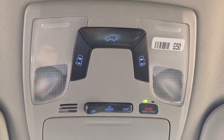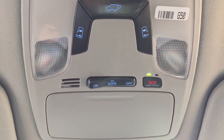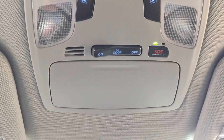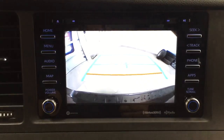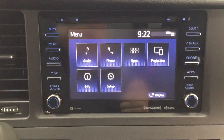Open and close, as well as the tilt up and down feature for the power moonroof. And you have the SOS Safety Connect, so in the event that you're in a collision and you're unable to respond, emergency services will be sent out to you right away just to make sure you're okay. Sunglass case holder, and then taking a look at the backup camera here, as you can see you have those nice guiding lines in there, making things much easier for you when you back into a stall.